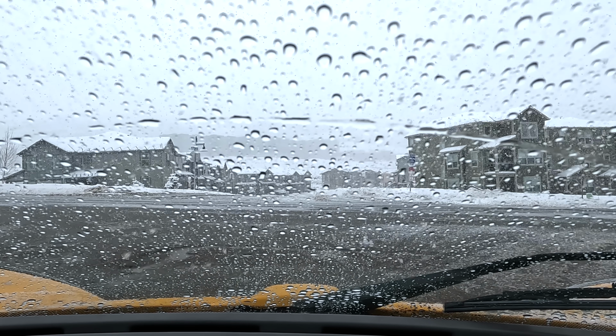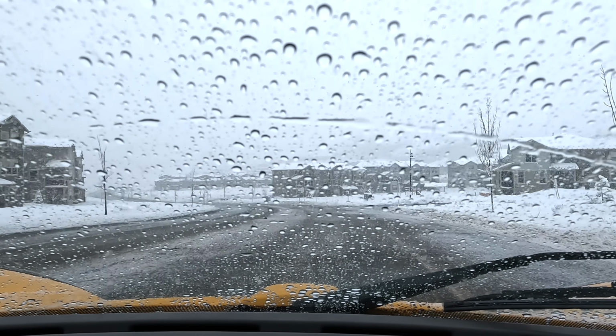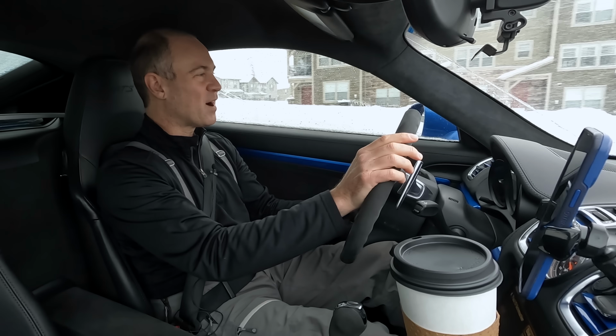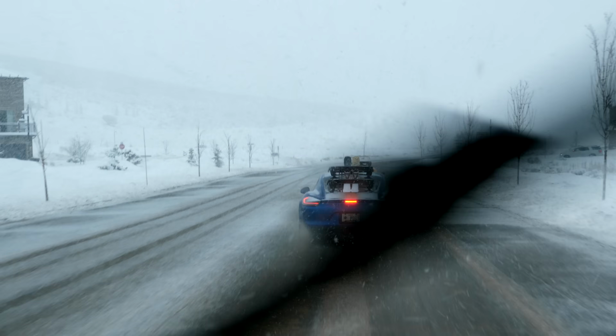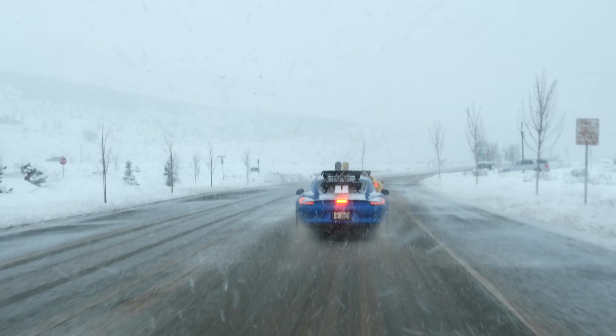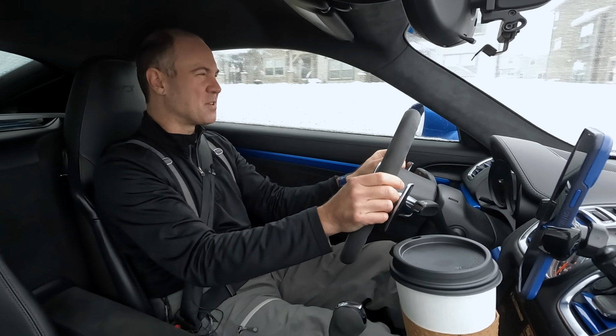Hey, the defrost works. Small victories, small winter victories in the Lotus Elise. Working defrost is one of them. This is perfect conditions. This is how it should be. This is winter driving. Always loved doing it as a kid. A kid? High school? You're still a kid in high school, right?